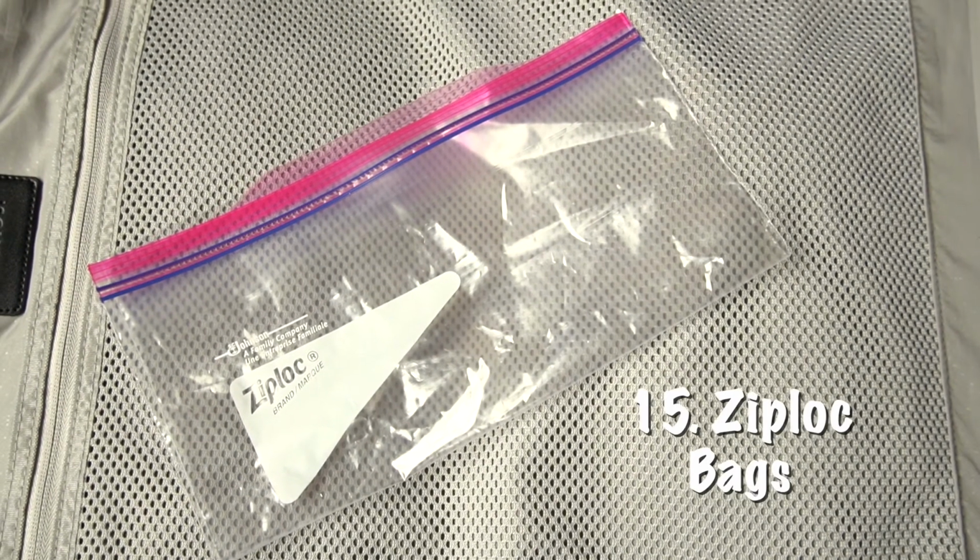Speaking of getting sick on airplanes or on trains or boats, I always carry a Ziploc bag. I keep one of these in my carry-on bag on an airplane, and it doubles as a puke bag.